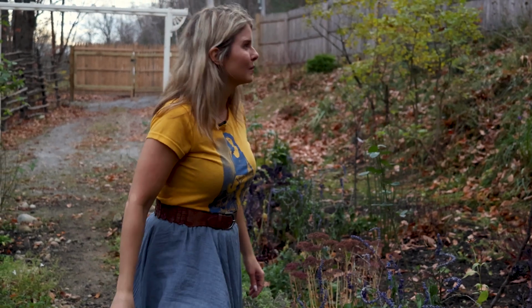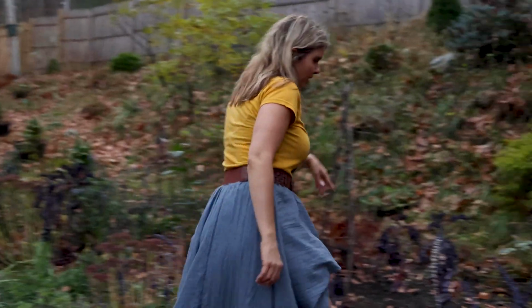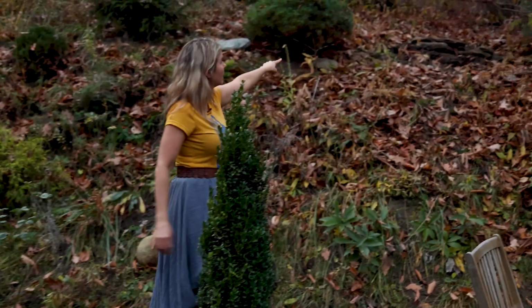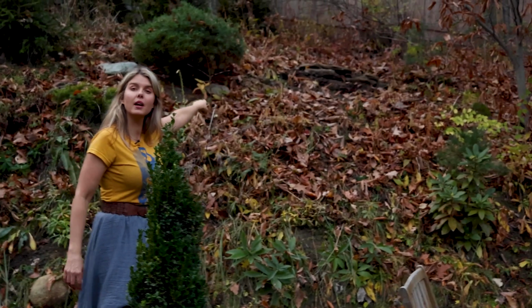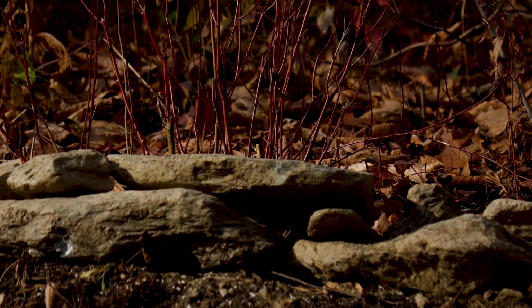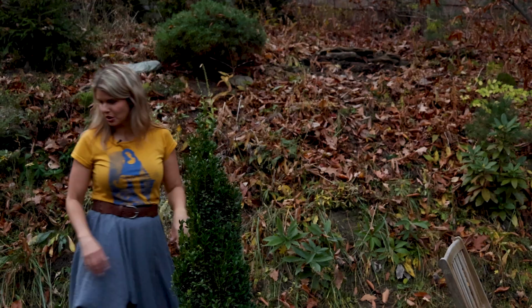But we're desperate. Bert transplanted this red twig dogwood, which you really can't see, but those stacked stones up there, can you see that? He put those stacked stones right around the red twig dogwood, and we replaced that with a hydrangea, which I'll show you in a little bit.